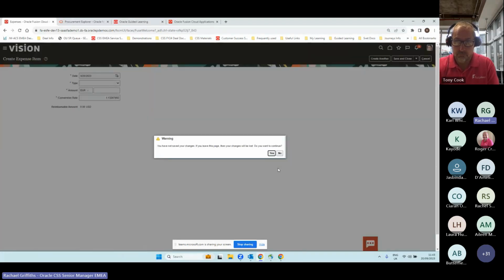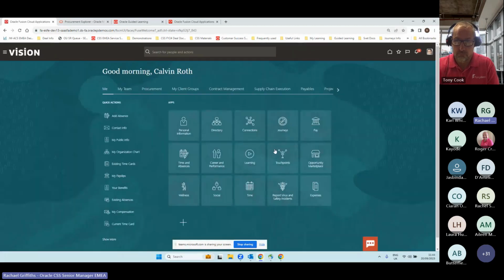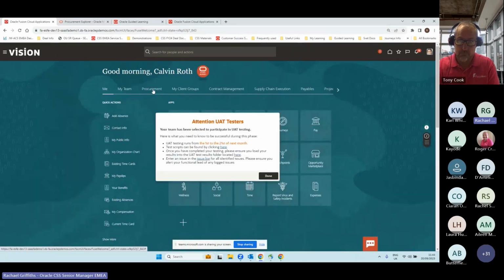And Calvin, as I said, is a procurement manager, so he's going to have to go off and raise himself a purchase order. But as I come back to my home screen to start that process, you'll notice I'm getting this message front and center. Now, one of the interesting things, which is quite subtle, is that Calvin does not have the option to close this down. He has to acknowledge it. That means you can track how many people have interacted with the message in our analytics.